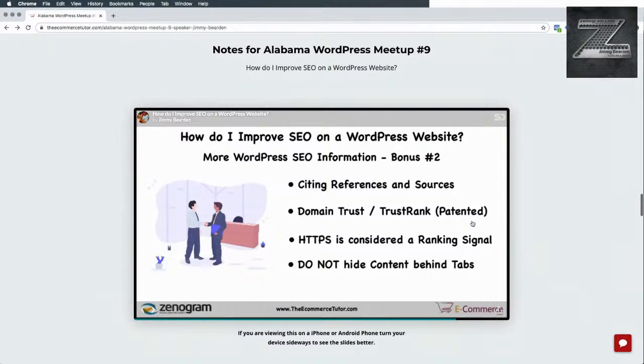So to all you people out there that like to spin articles and don't link to whoever the original creator is, you might want to rethink that strategy, because I'm pretty sure you lost a lot of ranking with the last algorithm update by Google. So just always make sure you cite the references and sources of your information if it's not something you otherwise already know about.